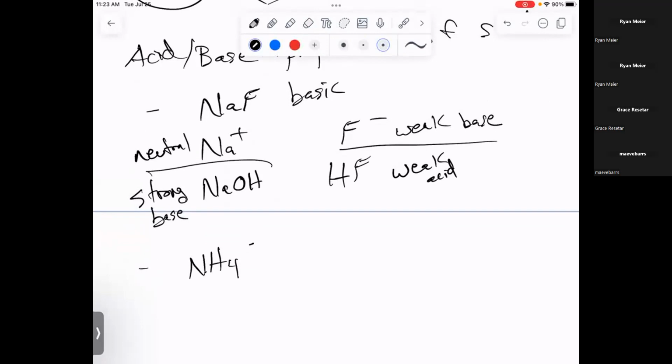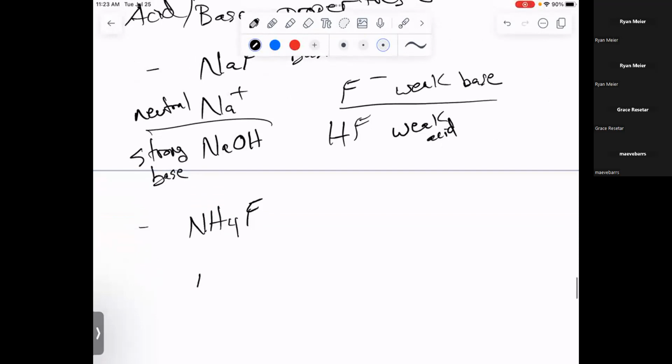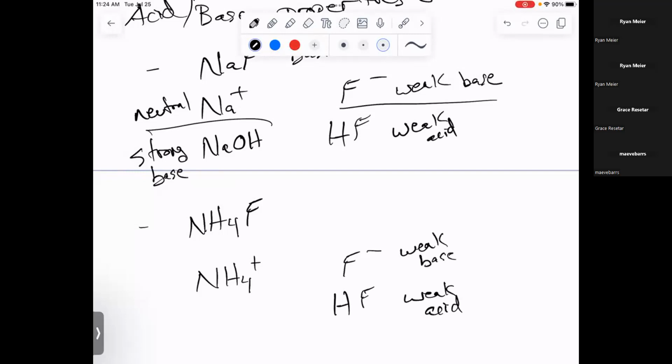Let's do ammonium fluoride. And we want to know, is this acidic or is this basic? So how this would work and what we'll actually look at. Same thing, break it up into its ions. We have NH4 plus, and we have F minus. Again, the anion follows our same pattern as before. Add a proton. So the same idea, right? HF is a weak acid. That means F minus has to be a weak base. So we have a basic anion.